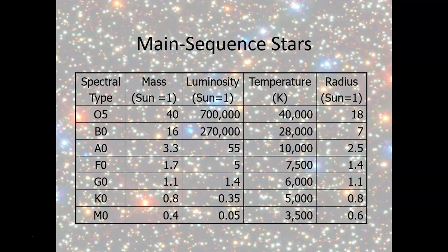Now here are some examples of temperatures and luminosities, and that star R136A1, again, its surface temperature is around 53,000 kelvins. I think that's an O3 star, but that is the brightest, most massive star known.